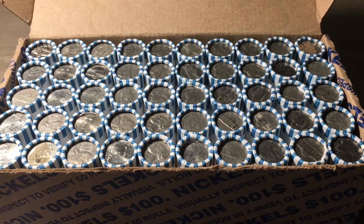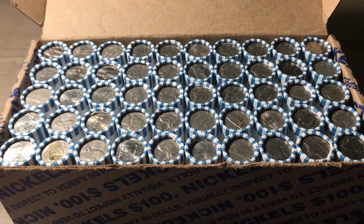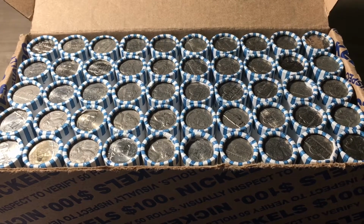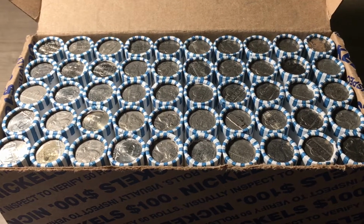I don't see any enders, so if we have some good finds from inside the rolls, and if this box doesn't produce enough finds, I'll probably add a second box onto this video. So let's start the hunt on nickel box number 1, and I'll bring you in when we have our first find.